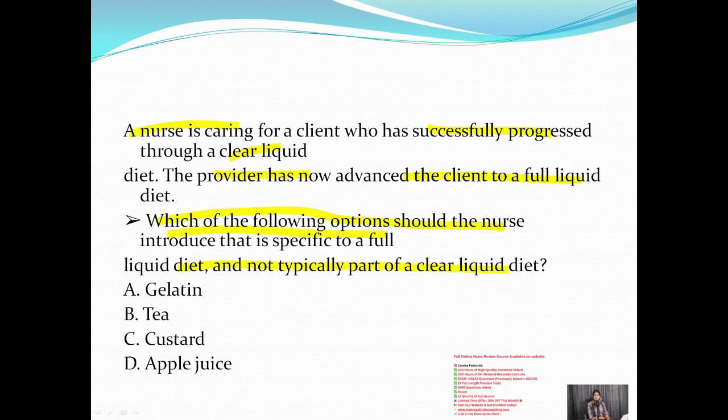Take a look at the options before we decide. A. Gelatin. B. Tea. C. Custard. D. Apple juice. Let's now figure out which food belongs to a full but not clear liquid diet. Correct answer is C. Custard.